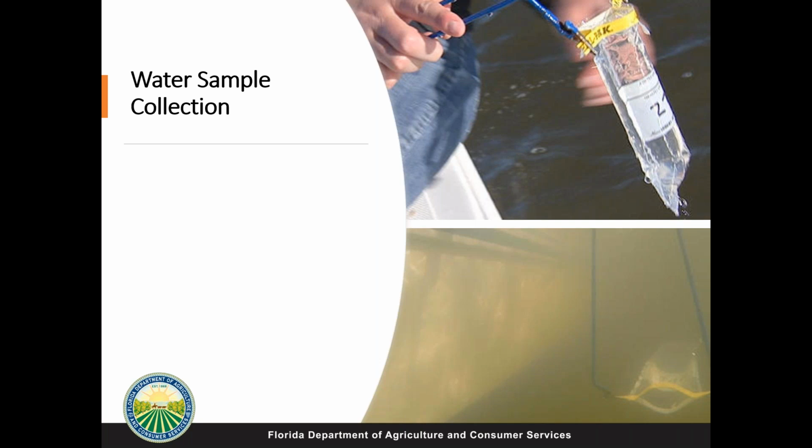We actually did these pictures with our marketing group. I thought it was really cool that you get an underwater photo that actually showed us taking the sample. It was pretty neat.